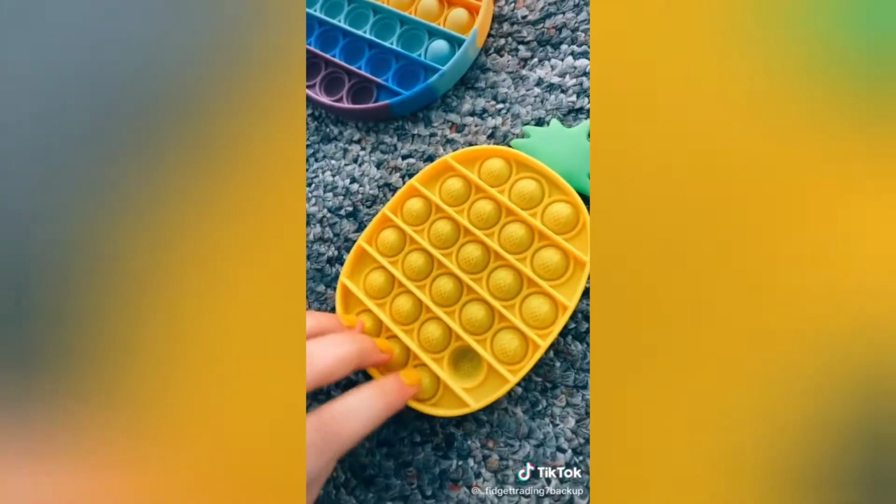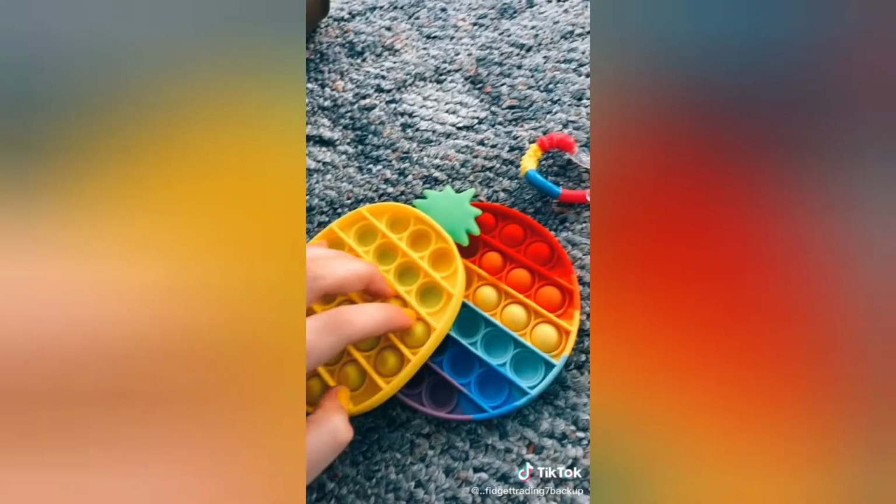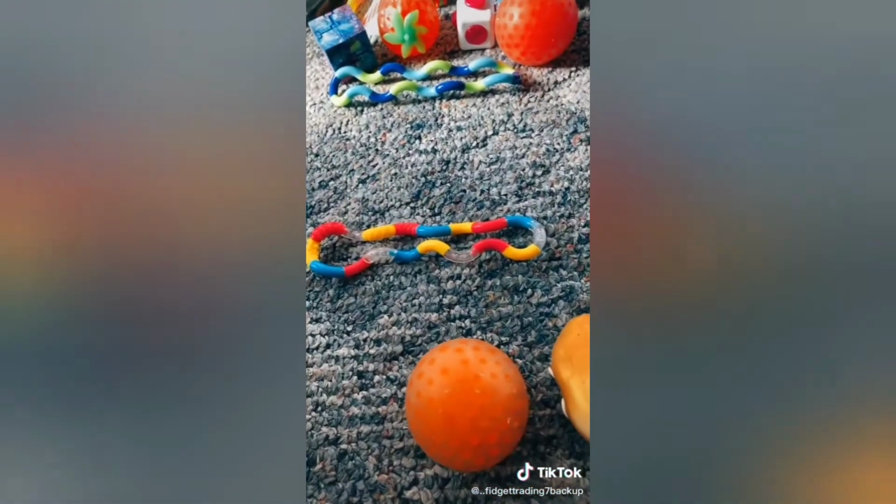Thank you so much. Guys, I got a new poppet, and I love this poppet. I think this is my new favorite poppet. She was really nice. Maybe I should trade her again. Would you like any of my fidgets? How about the tangle? Sure. What's your offer?